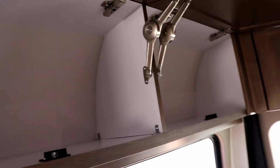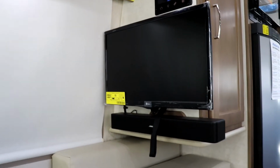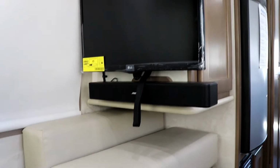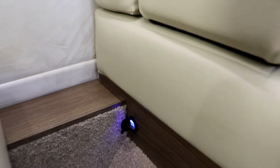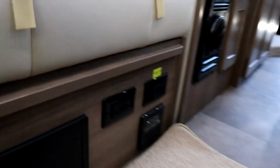Just to show you, this is a storage on your off door side. And then the one above your TV back in the back here, this is your storage back here. So sitting back in this area, of course, you can see your TV with the Bose sound bar. You got a little USB down below there. You've got some 110 over on this side.